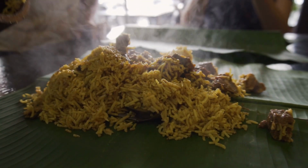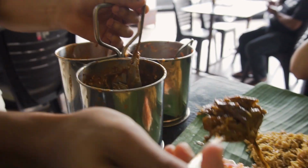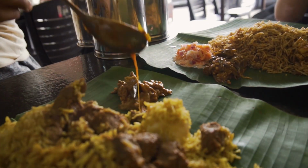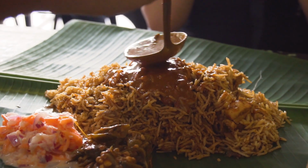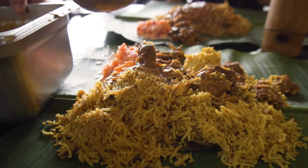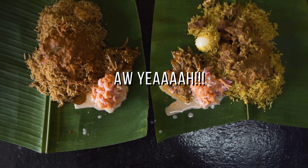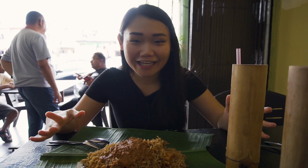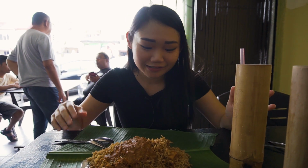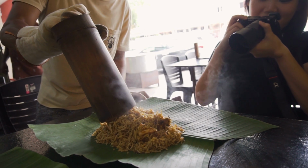Wow. It smells so good. Piping hot when the food came. It looks so delicious. When they poured out from the bamboo, you can smell the aroma of the rice.